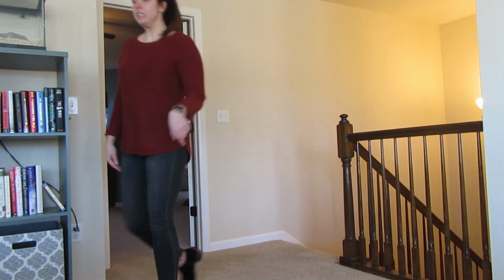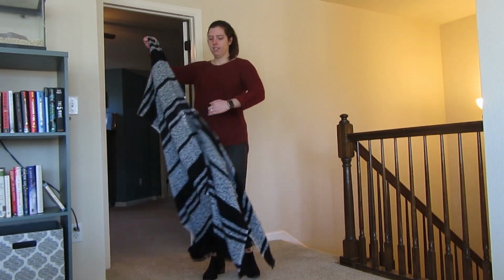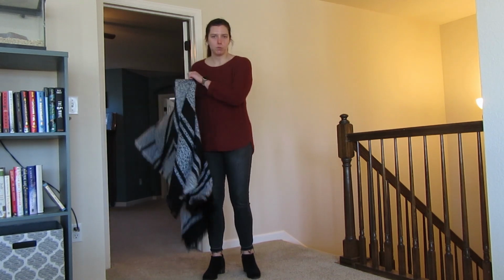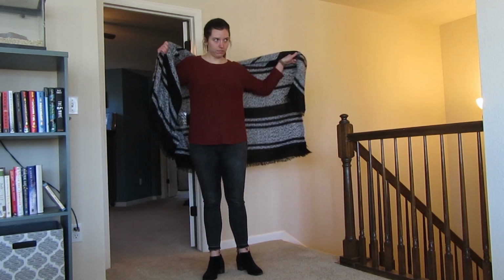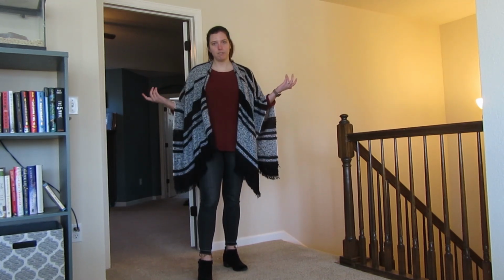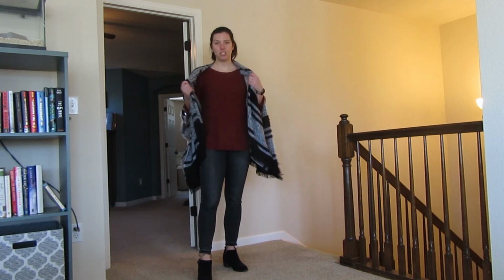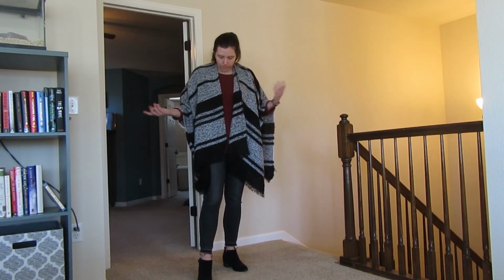And then what you could do is take this Old Navy cardigan and just throw it on, in case it was really cold or something. You throw it over anything really, and then that would be your outfit. You could wear this instead of a jacket if you wanted to. It's a little bit more lightweight, and I like it.